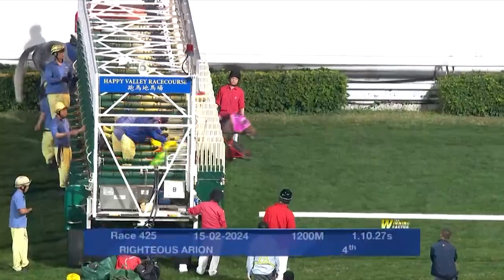So first of all, Righteous Arian. Now he's had 16 starts in Hong Kong, he's been doing a pretty good job winning 2 races, but hasn't been beyond 1200 metres. He's been running on at the finish of those races, so perhaps the new distance is going to suit. Let's have a look at his latest run over 1200 metres.